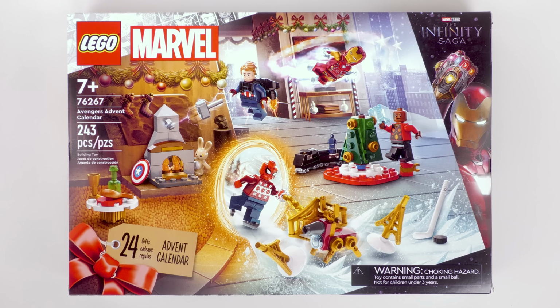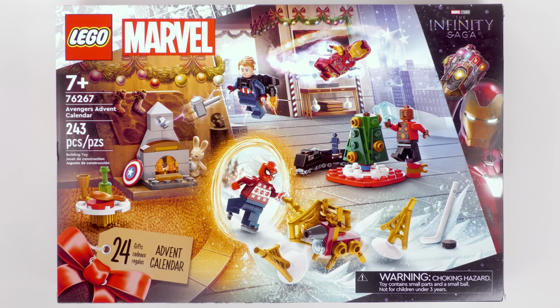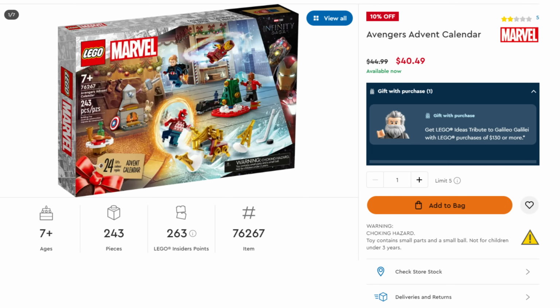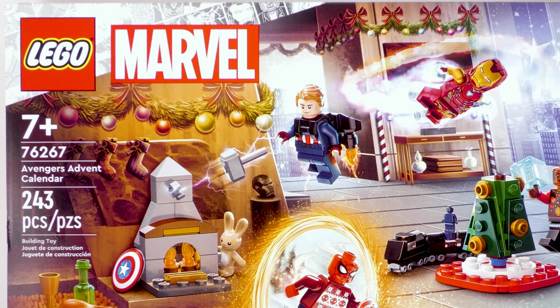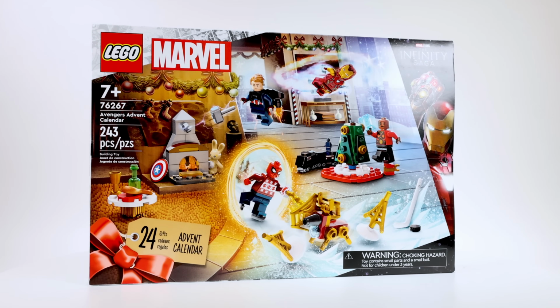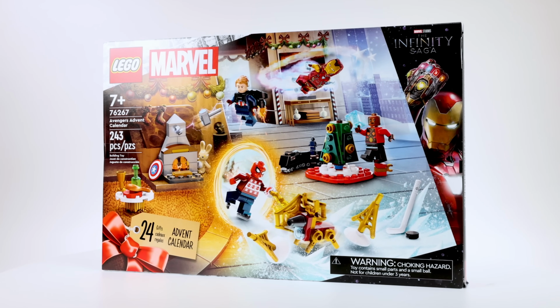Next in line we have the 76267 Avengers Advent Calendar. A premium price point pertains to this calendar, which will cost you about 30 Great British pounds, 38 euros, or around 45 of Uncle Sam's greenbacks. With a 243 piece part count, that bumps up the cost per part to 19 cents. But checking out the front of the box, it does seem we have a good selection of minifigures, many of which are exclusive to the calendar.